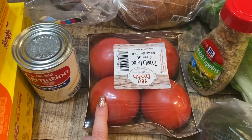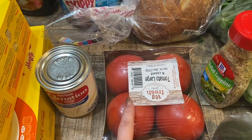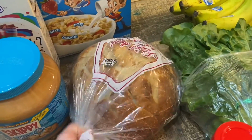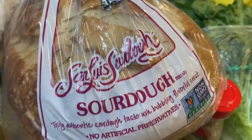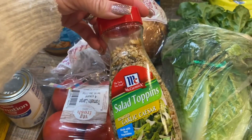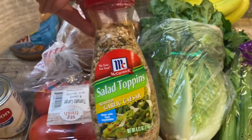I have some mozzarella, so I'm gonna send my husband to work with some mozzarella, the tomatoes, and some salami as a snack. And then we have some of our favorite sourdough bread. And then I got some of these delicious salad toppings. I usually have a salad for lunch, and these make a salad much more interesting.